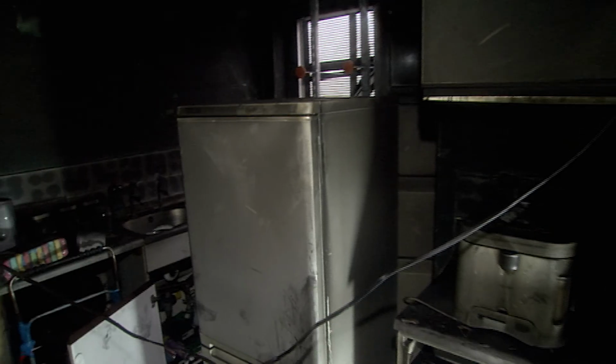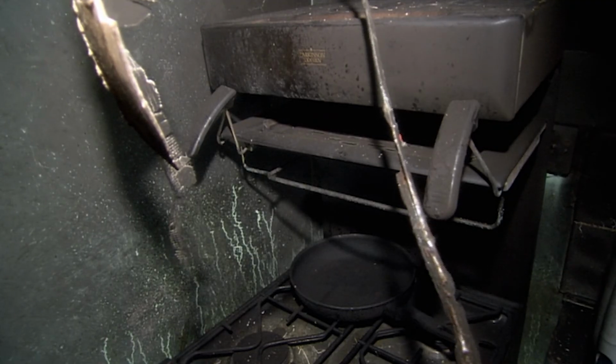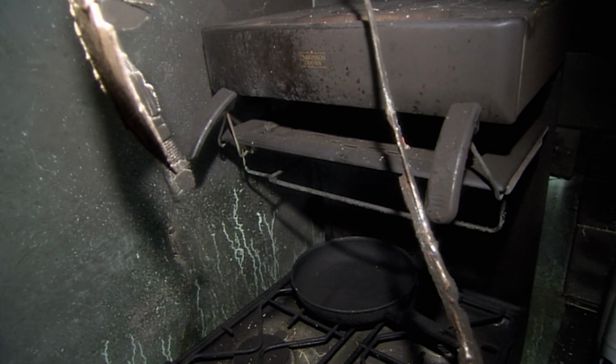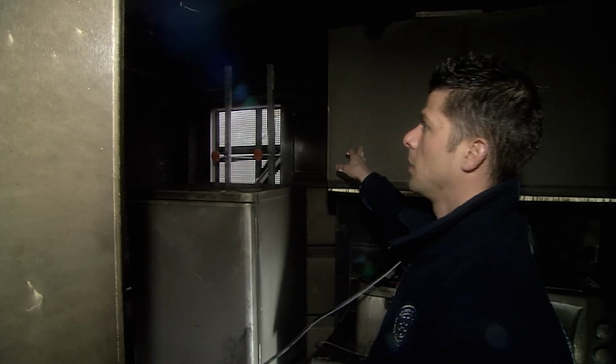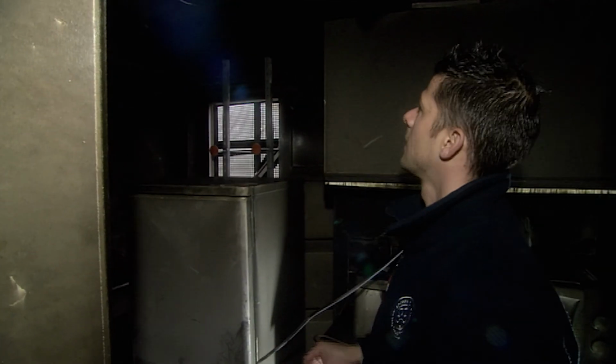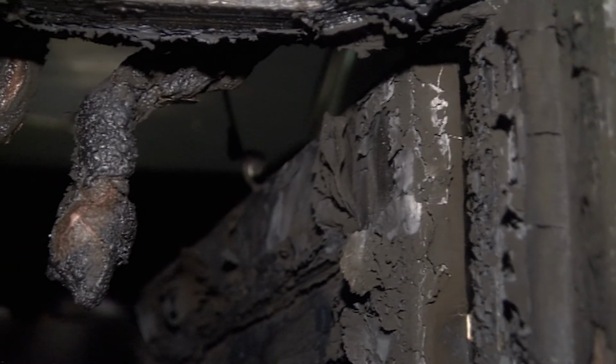Yeah, more smoke damage in the kitchen. It's still full of the ex-tenants' belongings, so we'll need to get those cleared out first. It's completely black in there. You can't really see a lot at all. As you can see, these cupboards here should be white, so that's how bad the smoke damage is. Despite the fire, the basic structure of the flat remains intact.